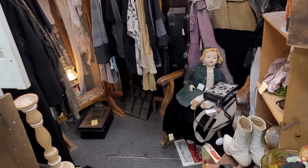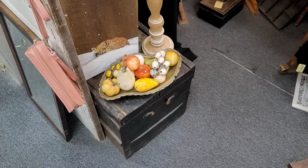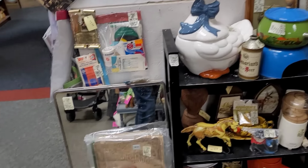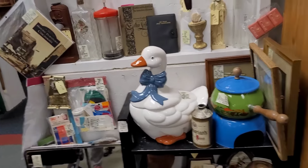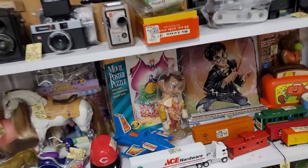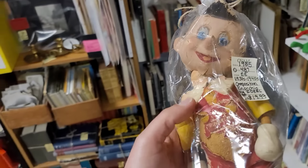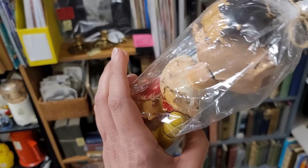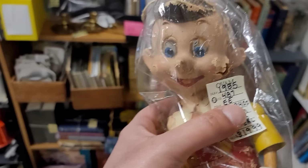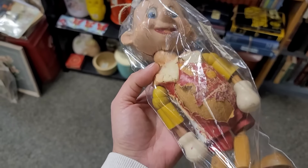Oh, she's not that bad. She's a cutie. With a marble fruit. It's a look. It's very mid-century, for sure. I see something. I see that, too. Okay, let's go over. Ew. Oh, he's really rough. Oh, little Pinocchio. Ouch. Oh, God. His composition is peeling away from him.